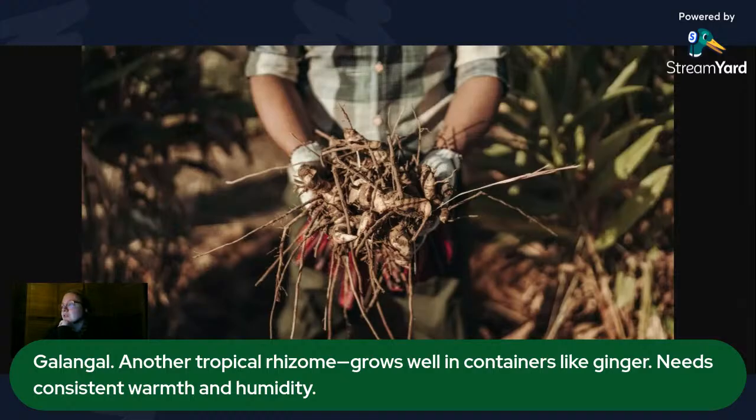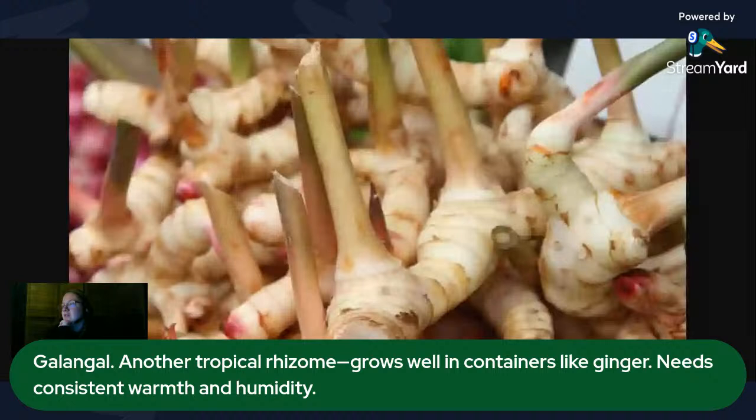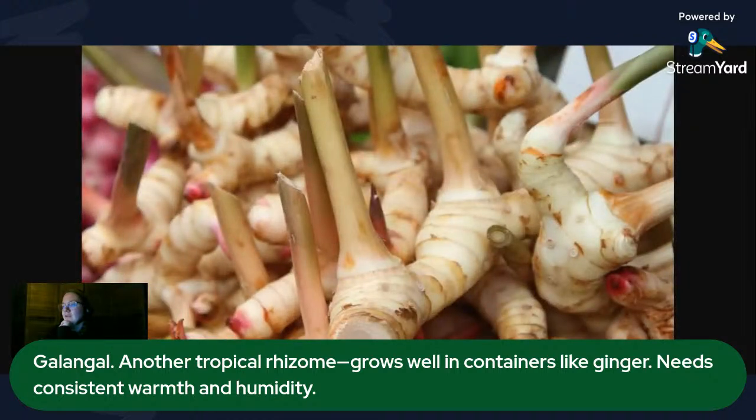Storing it. Do I have another picture? Yeah. Here it is all cleaned up. Store it in an airtight container for a couple weeks, but it's prone to drying out. To store whole roots, wrap them in a damp cloth and put them in the fridge or freezer. And they can be dehydrated and powdered.